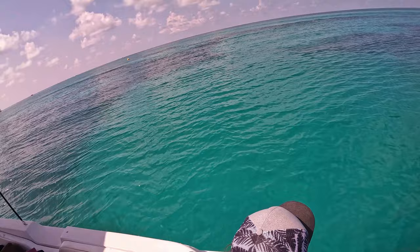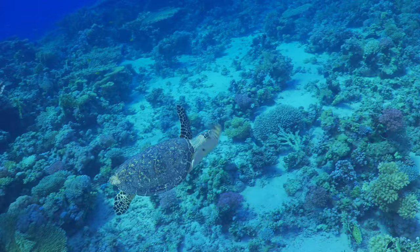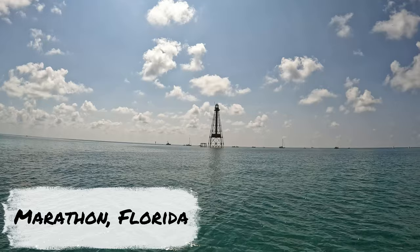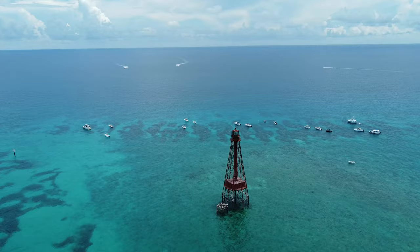Too fast. We're gonna try to slowly creep up and see if we can get a view for you guys. The Sombrero Key Lighthouse is located offshore of the Vaca Key in Marathon, Florida. It is 7 miles offshore of Marathon. It is a SPA, which stands for Sanctuary Preservation Area of the Florida Keys.